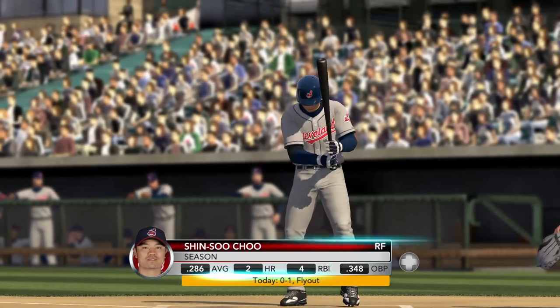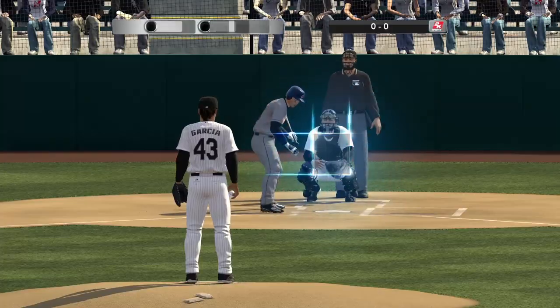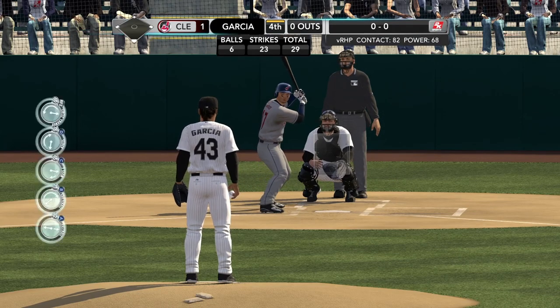The fourth inning. And leading it off, Shin-Soo Choo. 0 for 1 thus far. 17, Shin-Soo Choo.